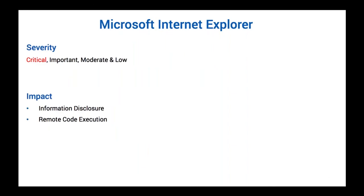Now, another browser, Microsoft's Internet Explorer. I feel we are hitting more into the negative aspects, more about vulnerabilities, more about the possible impacts, exploits.